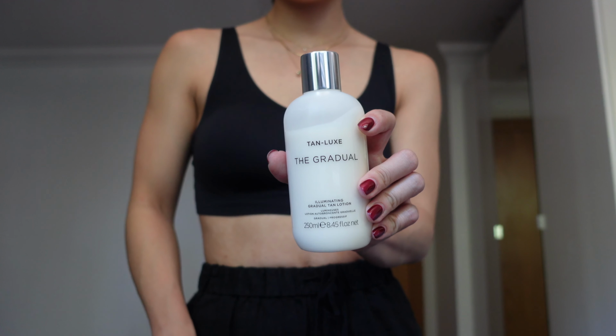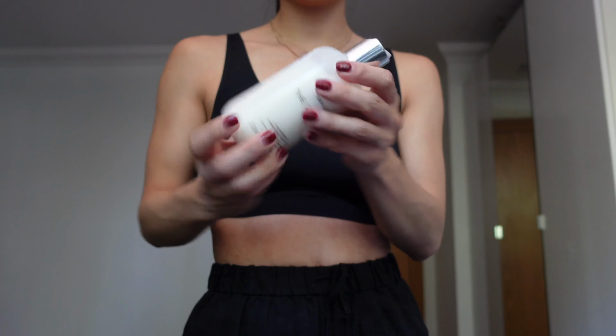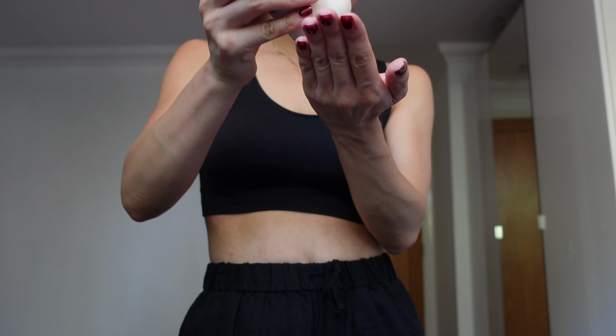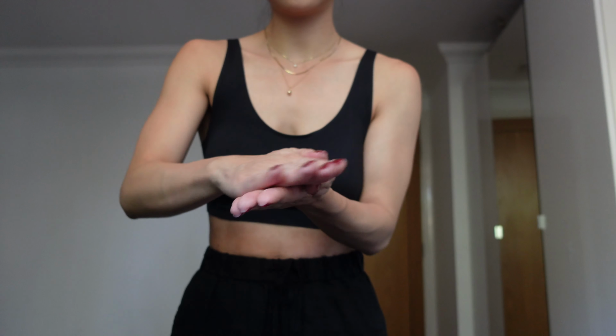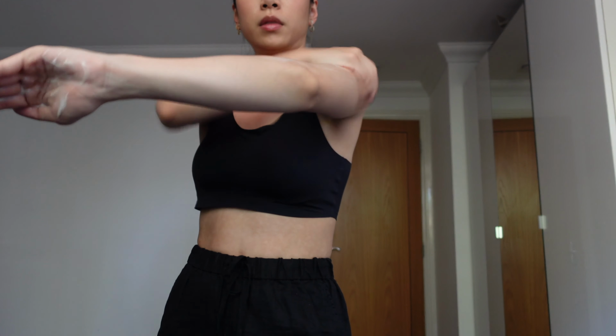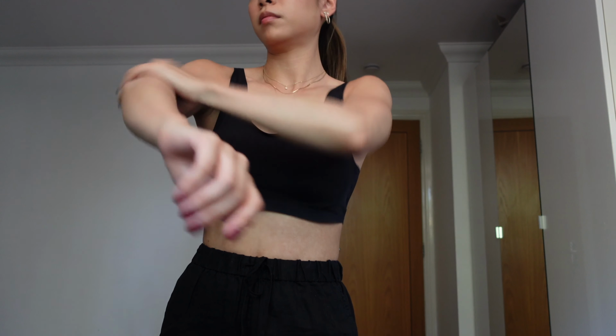It just seems like less work than the whole mousse thing or going to get a spray tan. I literally just shower and put this on like a regular moisturizer. I don't have to wait any time before I can put my clothes on. I can get into bed straight after and it doesn't turn my bed sheets brown or anything like that. And it gives you the nicest glow.